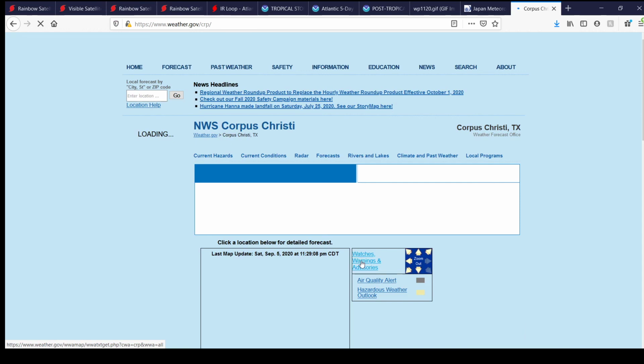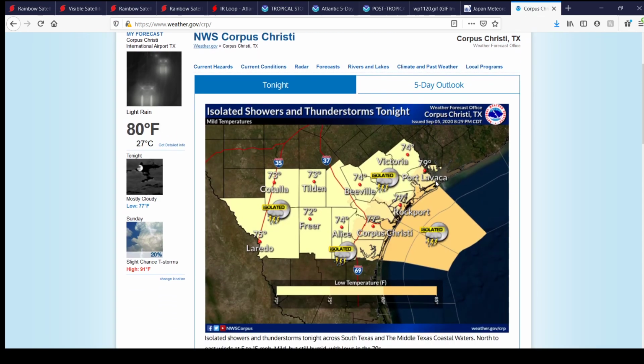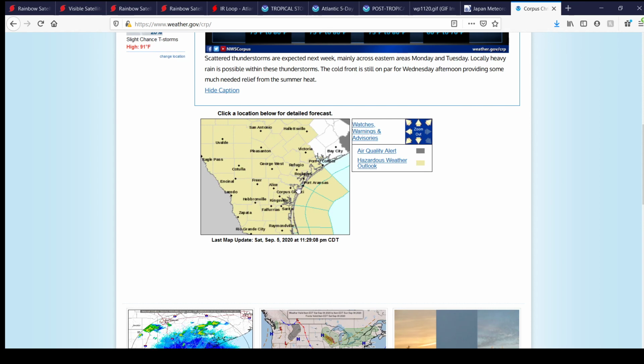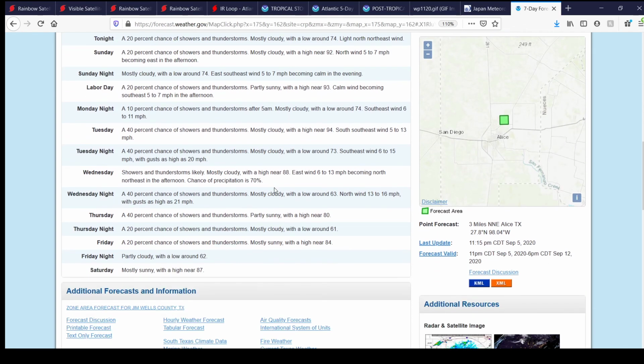Usually, depending on what forecast office you live in, see right here, it has all the forecasts. It has a little map here, so you can click around. If you don't live in Corpus Christi but you live in Alice, you could click on Alice there and get a detailed 5-day graphical forecast, and also a 7-day detailed forecast below that as well.